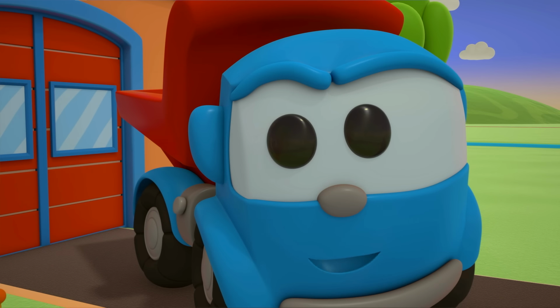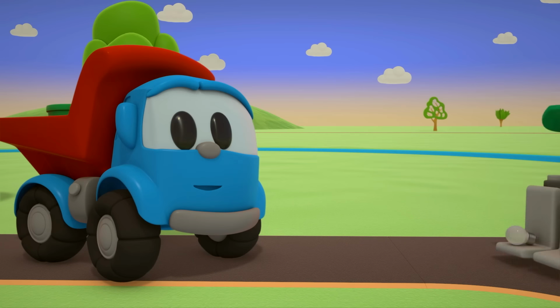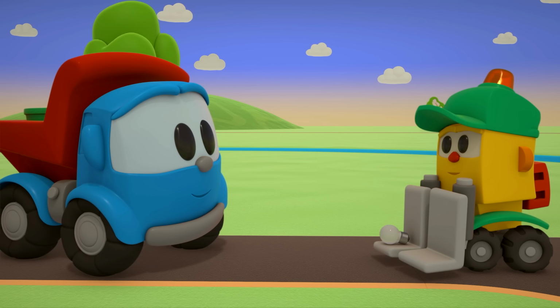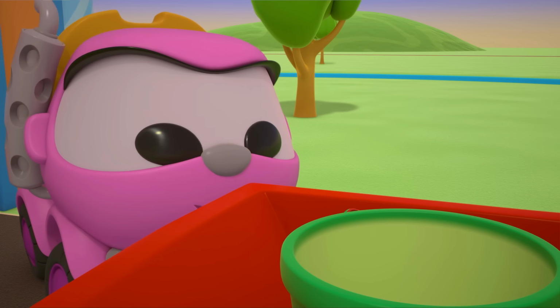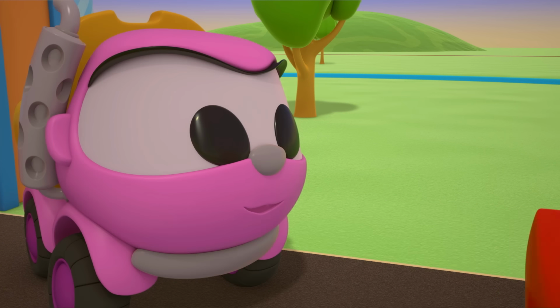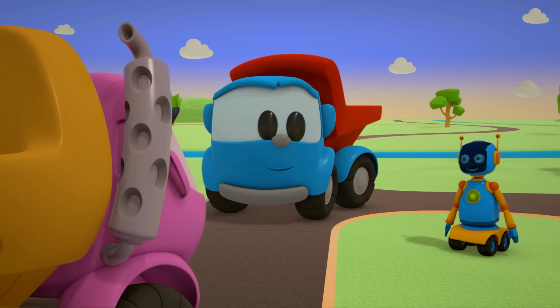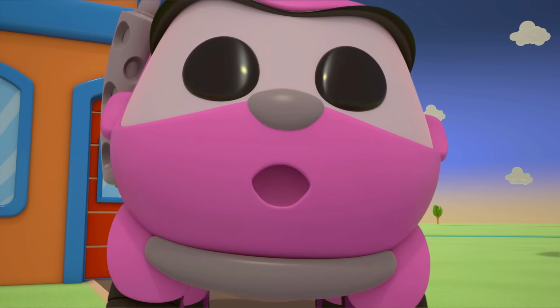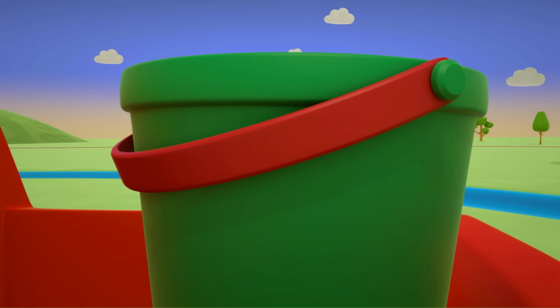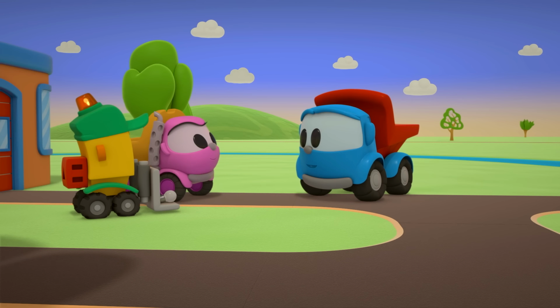Spying on others isn't very nice. Well, we weren't. We just wanted to help. I've brought a light bulb for you. Yes, Lifty's right. The robots wanted to throw away some garbage. Isn't that right, robots? Robots! Thanks for your help.